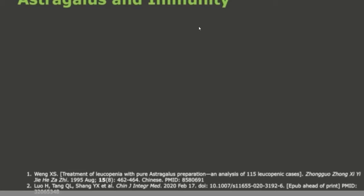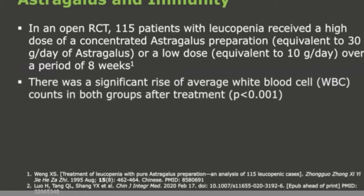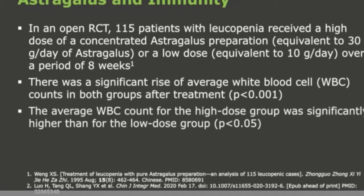And there was one study that showed that people with low white cell count, and that's one of my particular uses of astragalus, or in conjunction with Withania somnifera or ashwagandha, I use that to help with low white cell count, received either a high dose or a low dose of astragalus over 8 weeks, and there was a significant rise in white blood cell count in both groups, but with a higher rise for the high dose group, as you might expect.